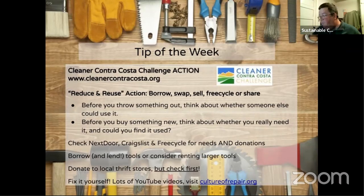It's great to donate to thrift stores, but not right now. They're not open. And we've seen pictures of people dumping huge piles of things in front of thrift stores that are closed. And that, of course, is not okay. So hold on to it. Keep it in the garage until the time comes. But that's a great way to get rid of it. So that's your tip of the week.